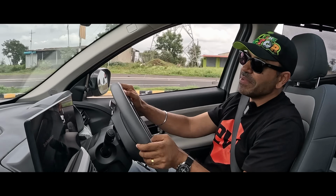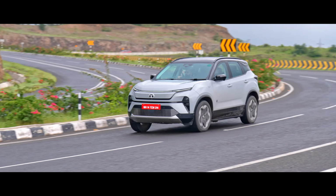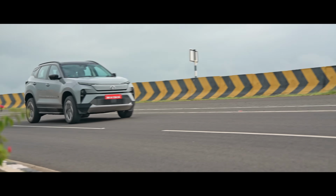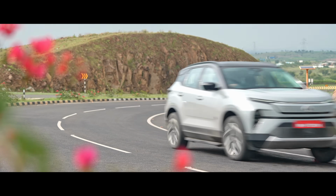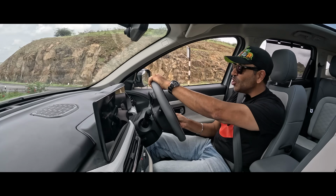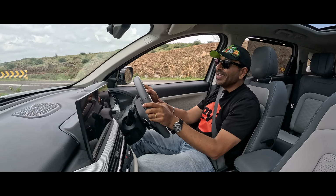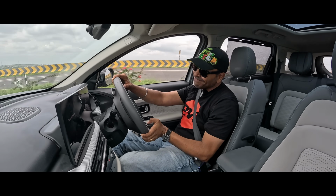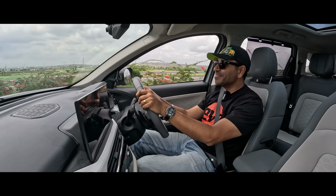Okay, and now the main event, cornering. Okay, first things first, the Harrier has got a fair bit more body roll. Whoa. More body roll, like I mentioned, more understeer than the 9E, and it doesn't feel as sure-footed and as capable or even as enthusiastic as the 9E when being hustled. This doesn't feel as happy being fired around corners as the Mahindra.